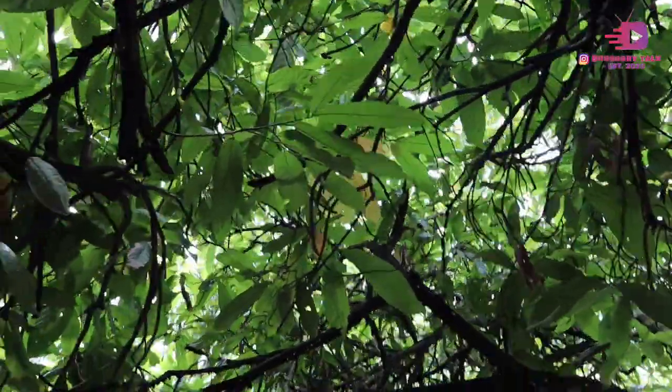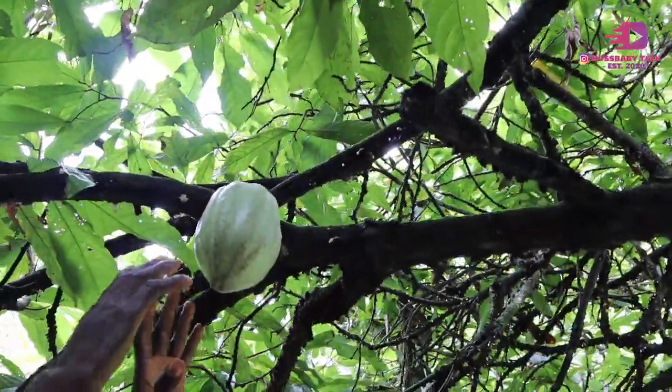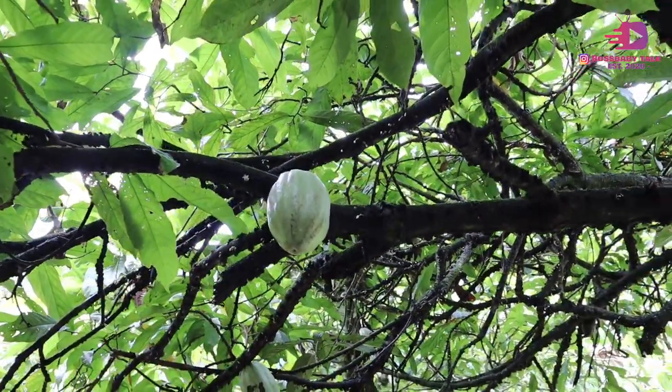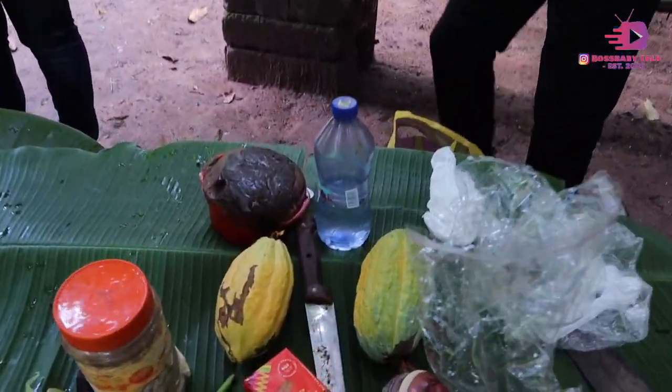So is that ripe? No, that's not yet ripe. But when the color changes from green to yellow, then it's ready for harvest. It's ripe. What is this? I will show you that one.